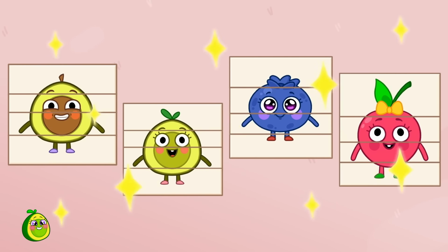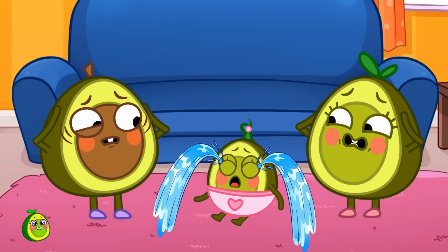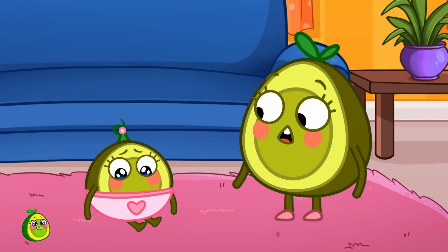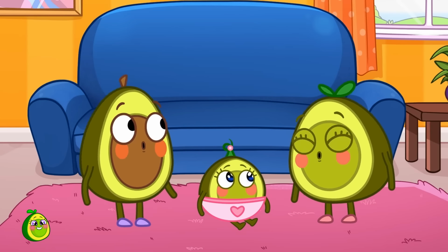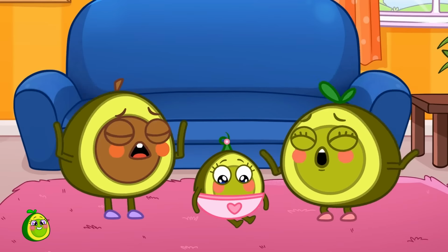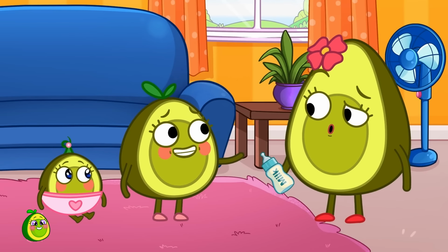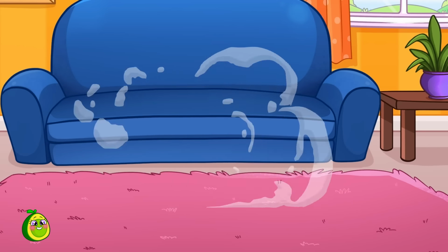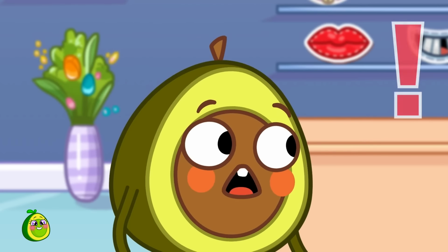She has put the photos back together! Oh no! Baby avocado lost her mouth! It's time to feed your little sister! We will feed her! We need to find a new mouth!